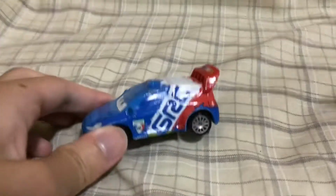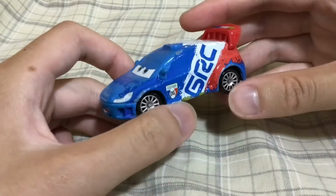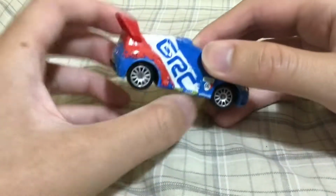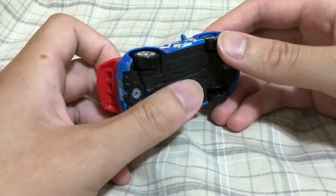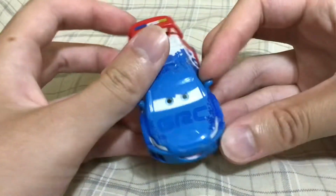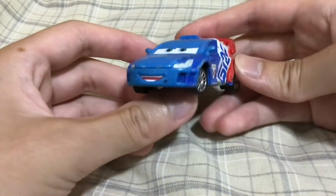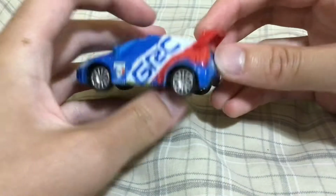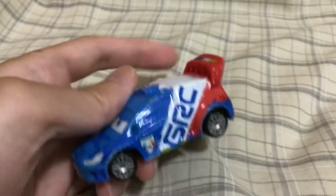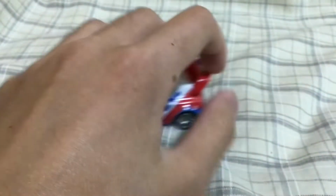Next up we have Raoul Roule, and this is the French World Grand Prix car. Looks very nice. He was a super good dirt track racer. He beats Francesco at the dirt track section. He also crashes at the second race. Almost everyone crashes at the second race. Anyways, he has such a nice color scheme. Everything looks so cool about him. But yeah, this is Raoul Roule. He's pretty cool. He also has World Grand Prix printed right there on his spoiler. So yeah, that's great. Moving on.